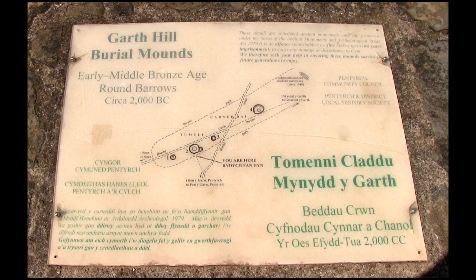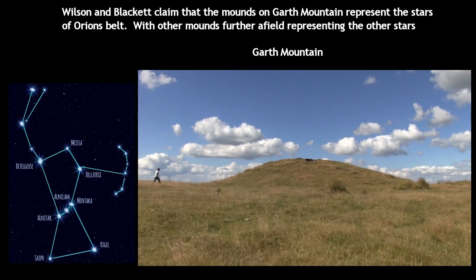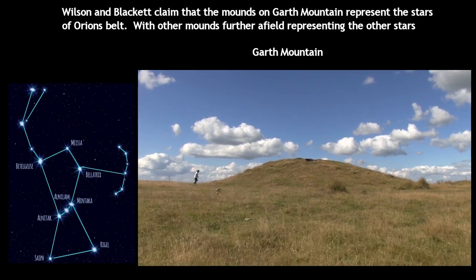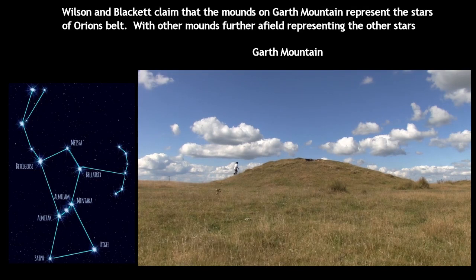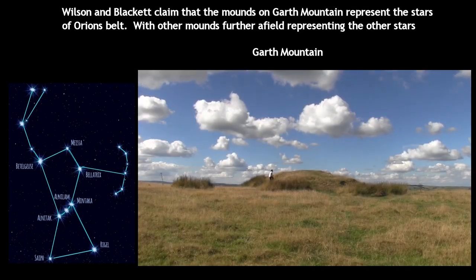So I asked Ross if he would take me to all of the mounds of the Orion constellation. So we've been out and we filmed at each of the mounds. So I've set him a challenge. Well, what we're going to do is draw on a map where we visited each of the mounds that we filmed, and then we're going to overlay the Orion star constellation and just see how close that comes out. Now, just to add that it's not perfect, is it? Because maybe they couldn't build a mound in a particular place for a particular reason.